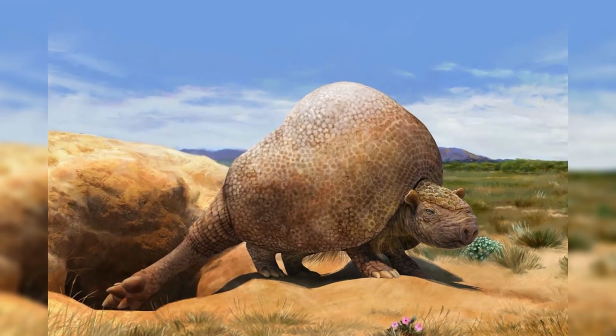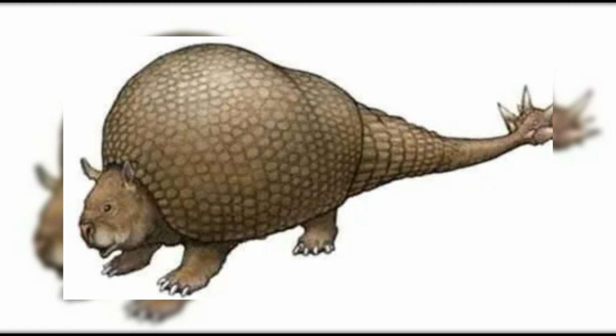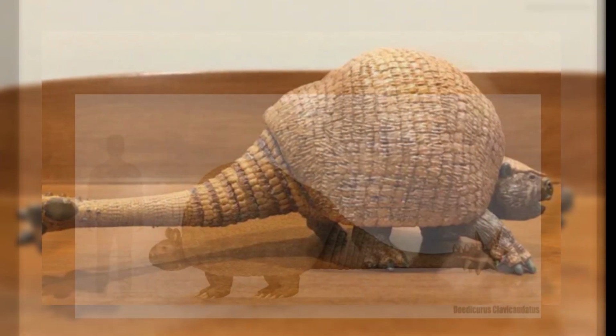Doedicurus stands out as one of the largest members of this group to have ever walked the earth, with a genus name derived from the ancient Greek language meaning club-tailed or pestle-tailed. This mighty beast was a force to be reckoned with.